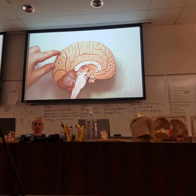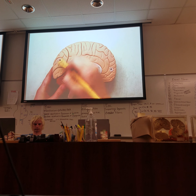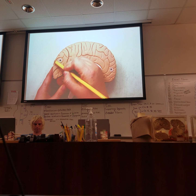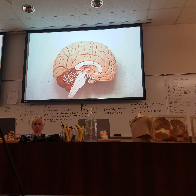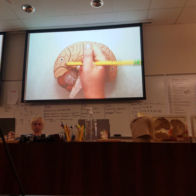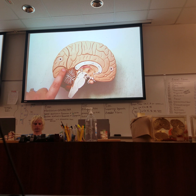Then we're going to call the thing behind it the cuneus. So this is called the cuneus. So it's all of this. If I were to outline it, I would outline it just like this. So this little lobe area, it's not called a gyrus or a lobe, it's just called the cuneus. The cuneus.